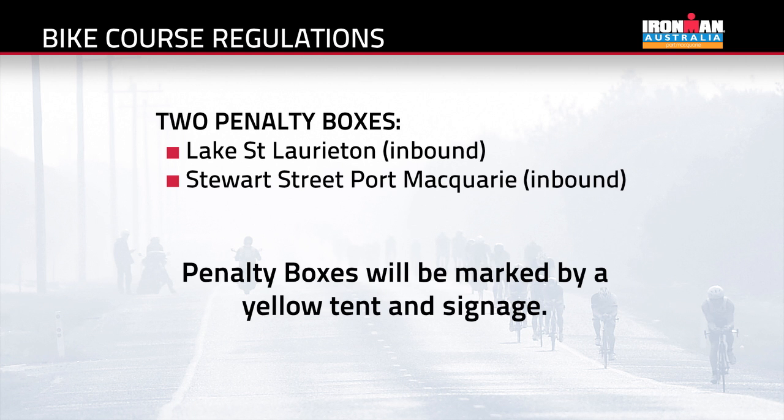The time limit for the bike leg is 10 hours and 30 minutes from the race start time. The bike course cut-off time is 5:30 p.m. Any athlete who has not completed the course by 5:30 p.m. will not be able to continue. There will be intermediate cut-off points on the course.